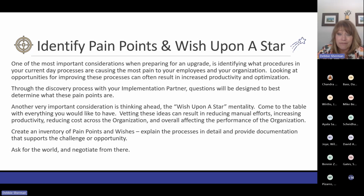We see it all the time. There's nothing better for a consultant than to walk through discovery with them and give them an idea of how a process can be improved, and they're in awe. So through the discovery process with your implementation partner, questions will be designed around this. And we try to pull out from you while we're having these discussions what those pain points are, so we can document them and solution for them.